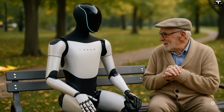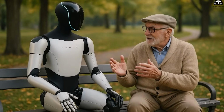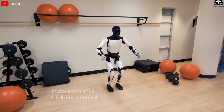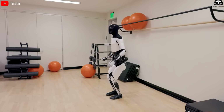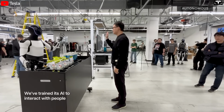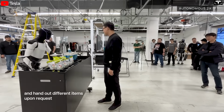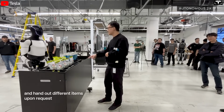With Optimus Gen 3.5, Tesla isn't just aiming to create a tireless machine, it's focusing on something far more human, adaptive intelligence that evolves over time. Unlike Gen 2 or even Gen 3, which were programmed with rigid command sets and relied heavily on remote machine learning, Gen 3.5 is designed to learn directly from you, the homeowner it serves. This opens the door to a whole new generation of robots that don't just do tasks, but actually serve with care. And that's the real breakthrough.